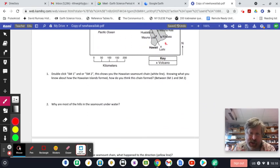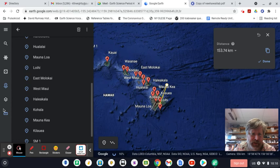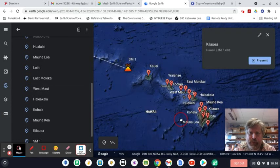Double click SM1 and SM2. This shows you the Hawaiian seamount chain. Knowing what you know about how the Hawaiian Islands form, how do you think this chain formed? Well, it's the same thing. There's nothing new. I'm just going to manually go there, turn these measurements off.